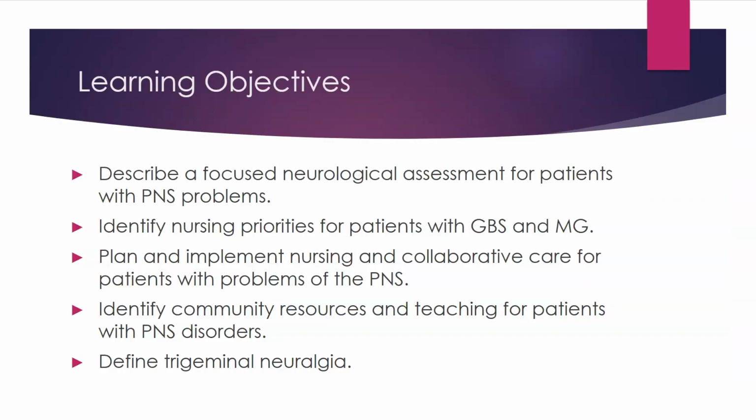Our learning objectives will be to describe a focal neurological assessment for a patient with peripheral nervous system disorders. We're going to identify some of the nursing priorities for patients with GBS and myasthenia gravis. We'll plan and implement some nursing and collaborative care for patients with problems of their peripheral nervous systems. We're going to identify some community resources and teaching for patients with PNS disorders, and we'll define trigeminal neuralgia.